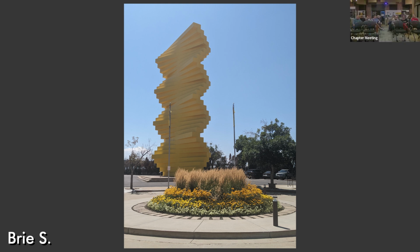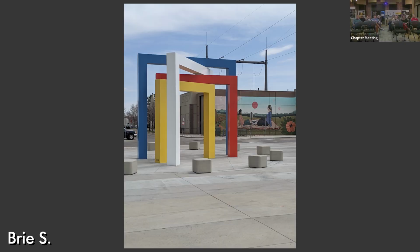And then the next one is another one of his sculptures, which again is at one of the newer train stops. This one is near the Baker neighborhood. And again, I was like, oh, that's so cool. I didn't really connect the dots until I went to the Aspen Institute and stood under a similar sculpture.